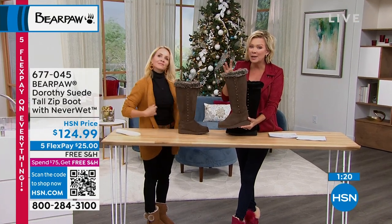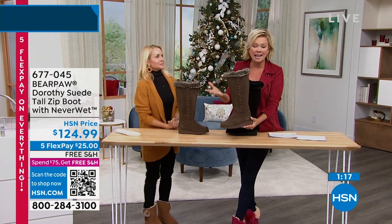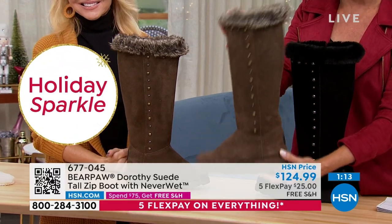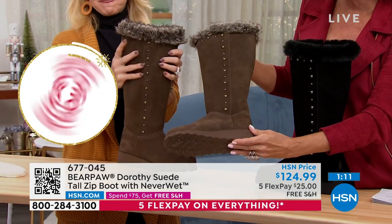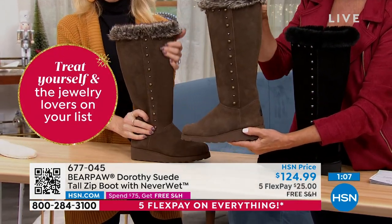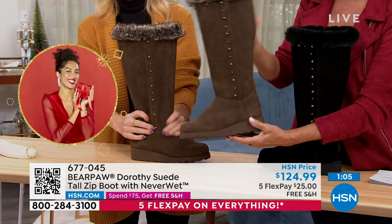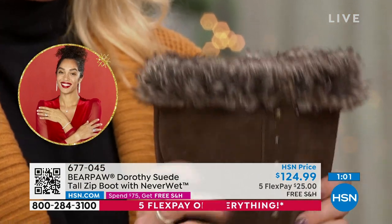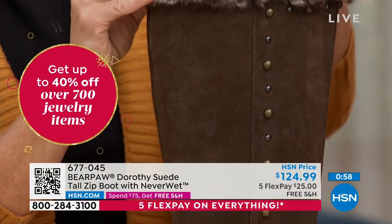But in either of those sizes, there are not many at all. But we've got them, so if you make your move, you're in good shape. I do like this color. It's different from the brown or the cocoa that we had in the last style. Isn't it almost just like an espresso? It's really a unique color. It's not like an earth brown, it's a rich espresso color again with that snow-tipped fur.